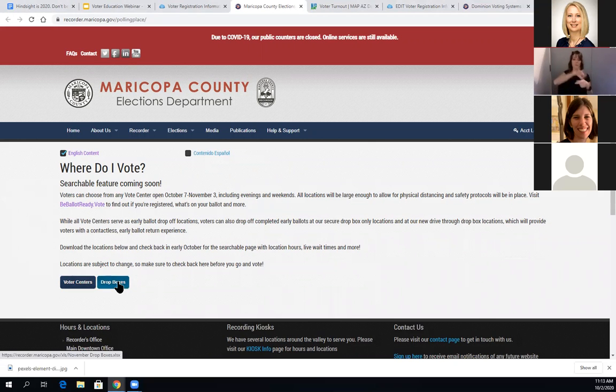So if you want to vote by mail, but you don't really want to put it in the mail and you're concerned, you want to make sure it gets back, you can actually look up where there are official drop boxes, or you can take it to an early voting center to vote there as well. And this will be searchable. So in the Where Do I Vote, the searchable feature will pop open. This is going to start in October, these early voting centers.